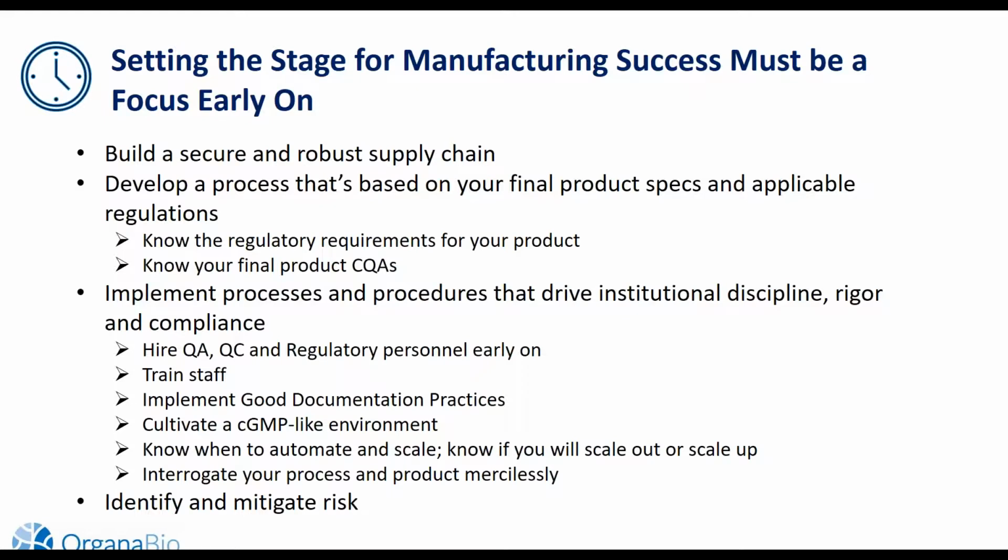So in conclusion, to build a robust and successful manufacturing process, early on, you must secure a robust supply chain and put into place partners who have similar philosophies and can work with you not only today, but grow with you and your program to provide you the platforms and solutions that you need all along your path to manufacturing and commercialization. Develop a process that's based on your final product specs, know the regulatory requirements, and always keep CMC in mind as you move through process development into manufacturing. And ultimately, you always want to drive institutional discipline, rigor, and compliance.